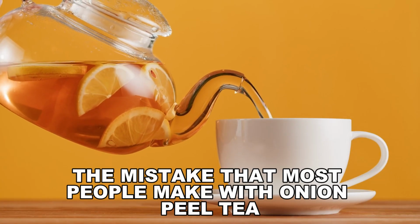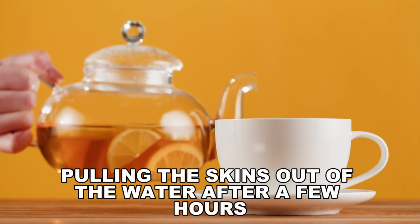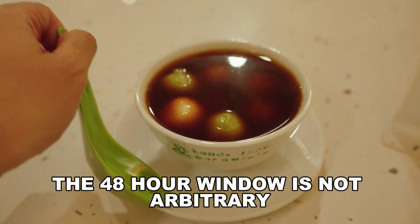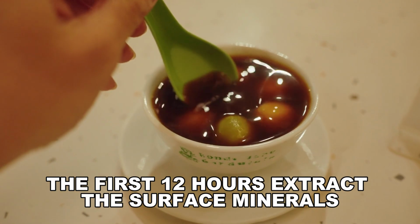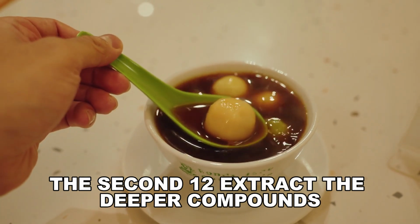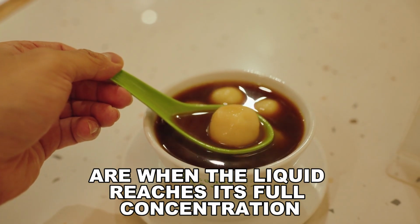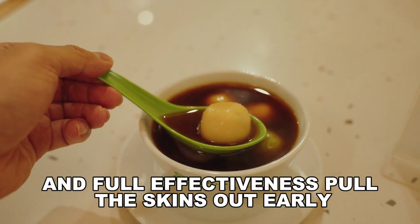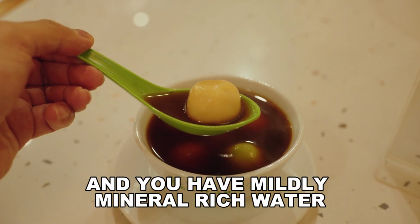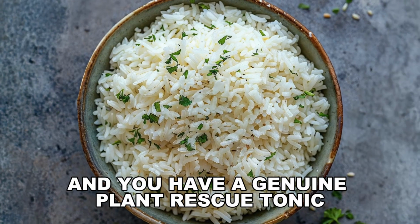The mistake that most people make with onion peel tea is impatience, pulling the skins out of the water after a few hours before the extraction has had time to complete. The 48-hour window is not arbitrary. The first 12 hours extract the surface minerals. The second 12 extract the deeper compounds, including the quercetin. The final 24 hours are when the liquid reaches its full concentration and full effectiveness. Pull the skins out early and you have mildly mineral-rich water. Leave them the full time and you have a genuine plant rescue tonic.